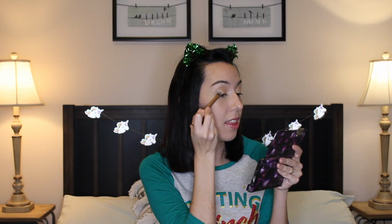Starting with Baked Cowboy, I'm going in at the inner corner of my eyes and taking it to about the middle part of my eyelid. Now I'm going to be going in with that green color called Indo at the outer edges of my eyelids. This is such a beautiful green color. I'm not one to wear pops of color, especially green or blue, just because I feel like it looks a little too, I don't know, tacky, I guess you could say. But this one definitely does not come off as tacky, and it just gives a very beautiful holiday look.